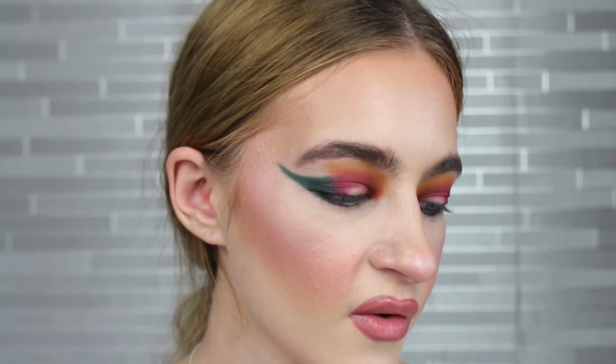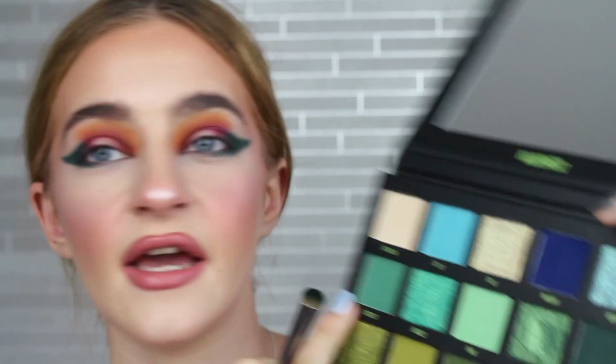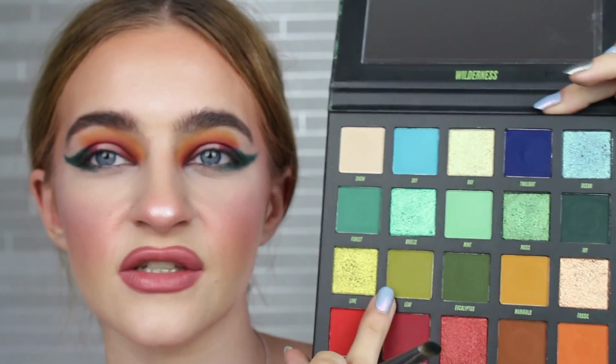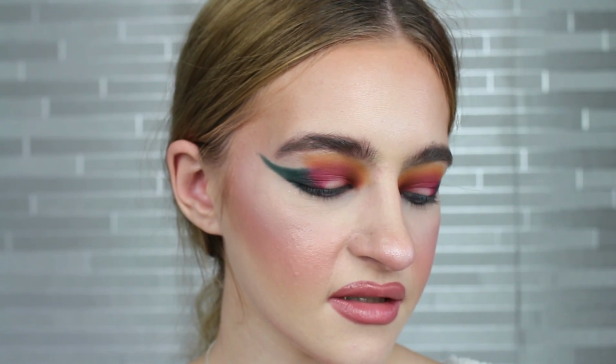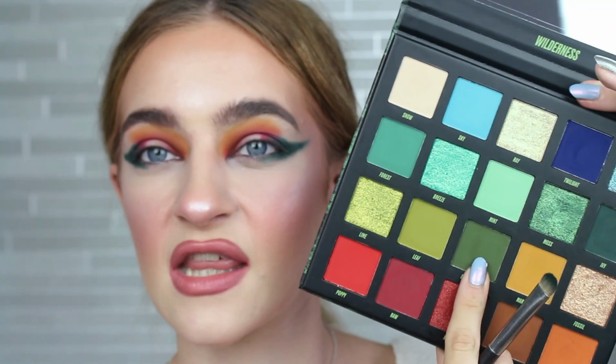Okay, now I am taking, which way do I want to go with this? I think I want to go brighter greens. I can either use these two kind of bright greens, or I can blend it out with these two more grungy greens. No, we're gonna go with grungy green because I think that'll tie in the red and the orange. So we're gonna go grungy, and we're gonna go in with Eucalyptus next, which is this shade.